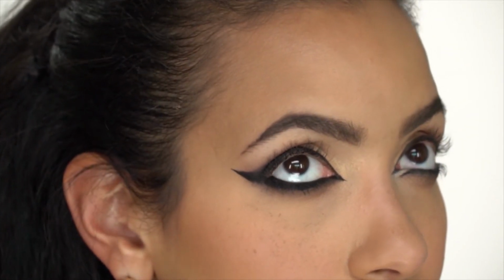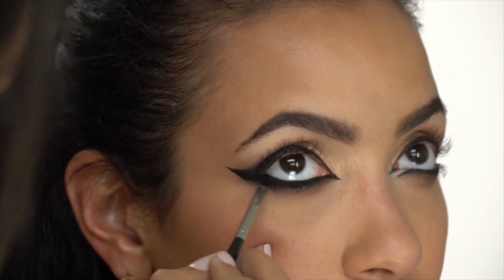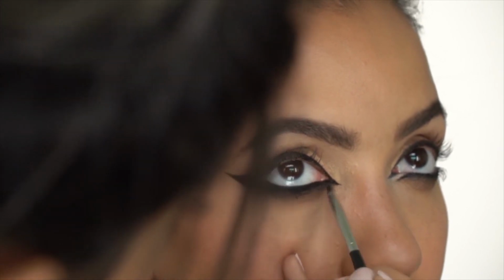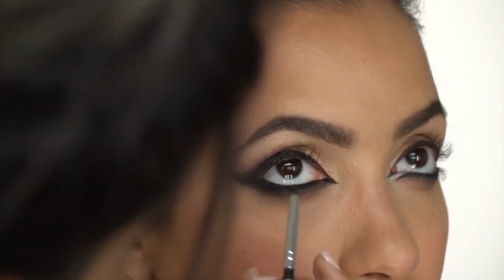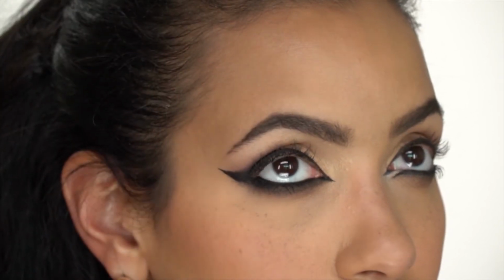Now I can go back into the black. I go back to that same brush. I'm not adding more black to the brush. It's just whatever's left on the brush. And I'm gonna blur the edge between the black eyeshadow and the bronze eyeshadow. And I can keep going back and forth until I'm really happy with the blend. So basically I want it to look like super black to super bronze.